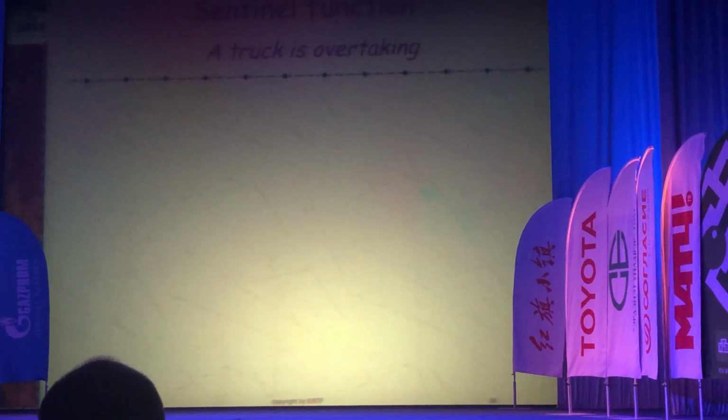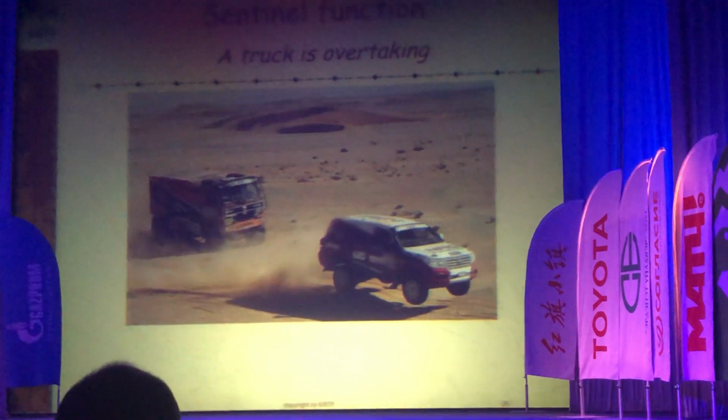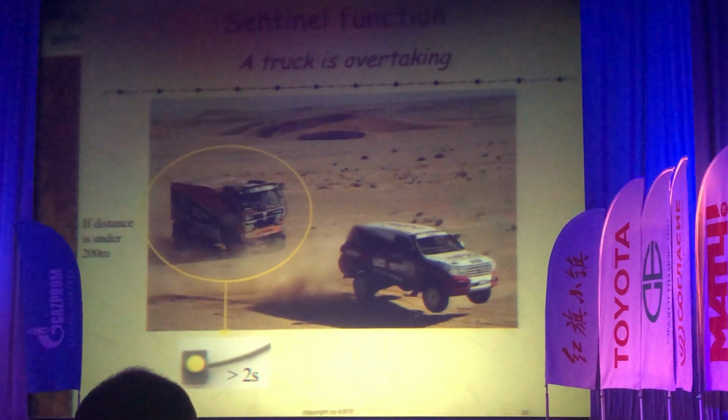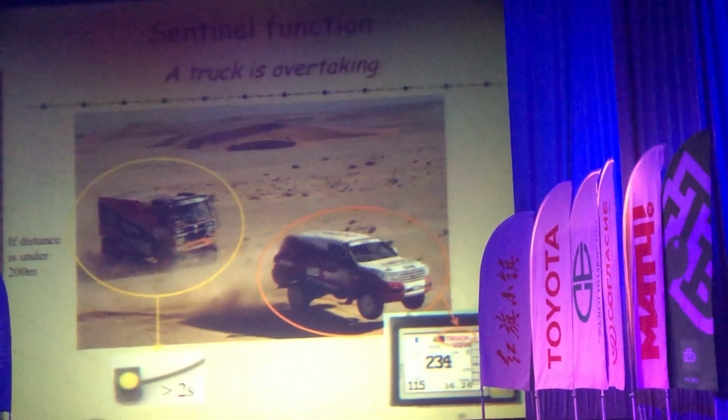If a truck wants to overtake you, it works the same way. It has to press its yellow button for more than 2 seconds when it's close to you, and the noise will be different, and the display on your screen will be different as well.